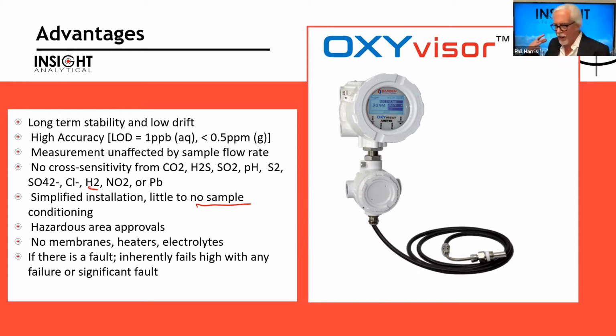So again, the whole device has hazardous area approvals. We don't require things like special permeable membranes. Typically, I did mention we did put a Teflon membrane on some. We don't require really precise temperature controls, although it does impact, we measure the temperature, so we have to do an ideal gas law correction for gases. There are no electrolytes in there, like an electrolytic type oxygen sensor.